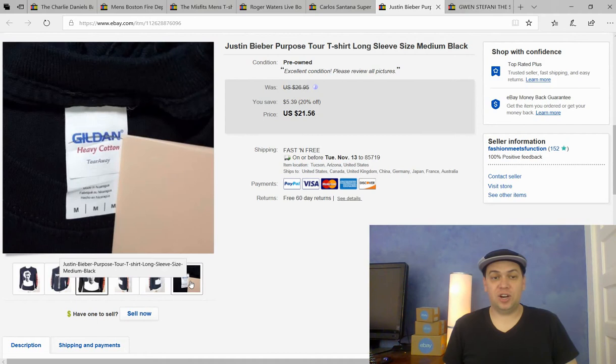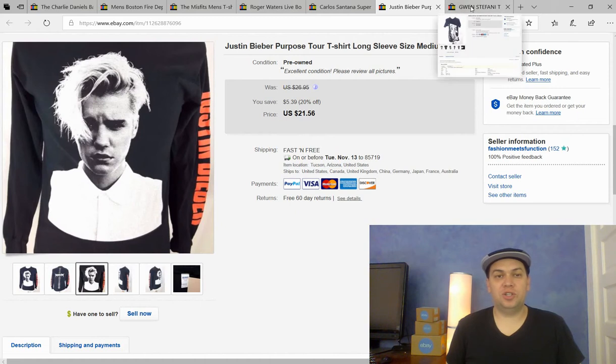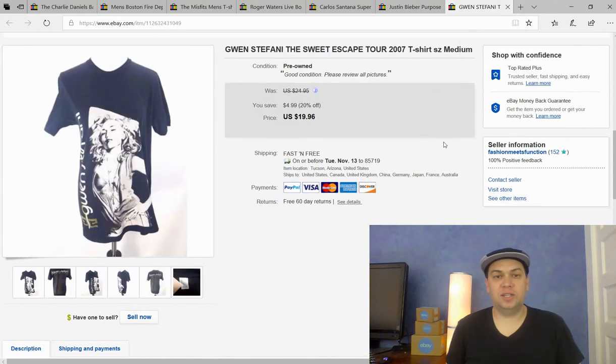I think originally I was trying to get like $60 for this shirt. I kept lowering the price. It took about a year to sell, but I finally did sell it for $21.56. This was part of a huge lot, a wholesale lot of concert shirts I bought. So I probably paid $2 to $3 for this shirt, and I'm happy that it sold. I've got another Justin Bieber shirt from the same tour still for sale in my store.